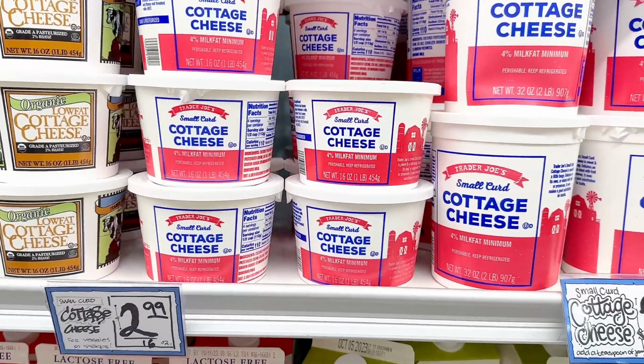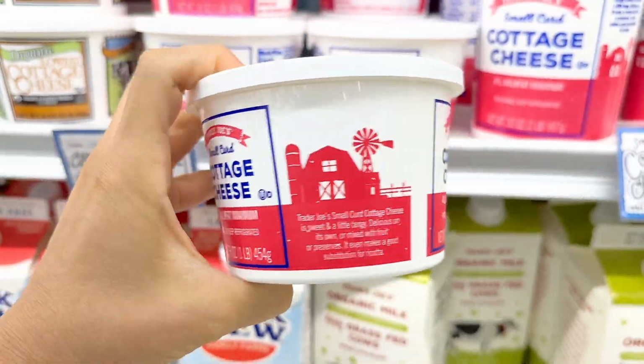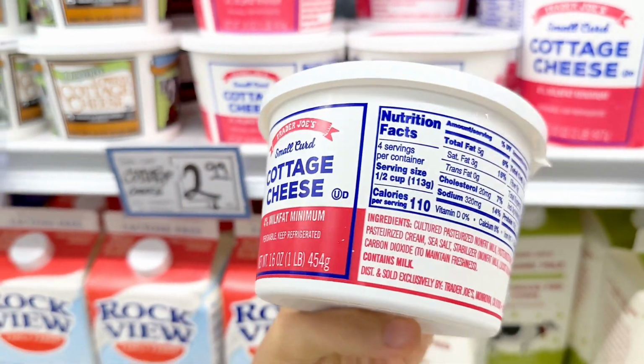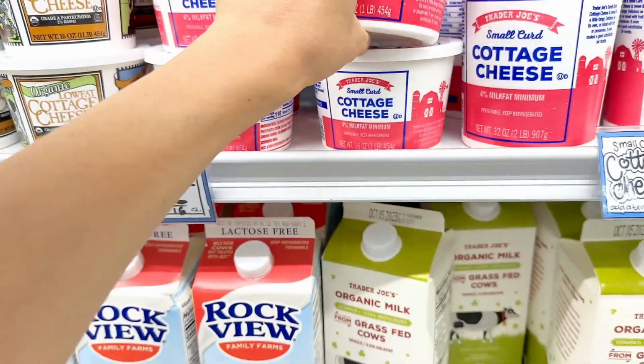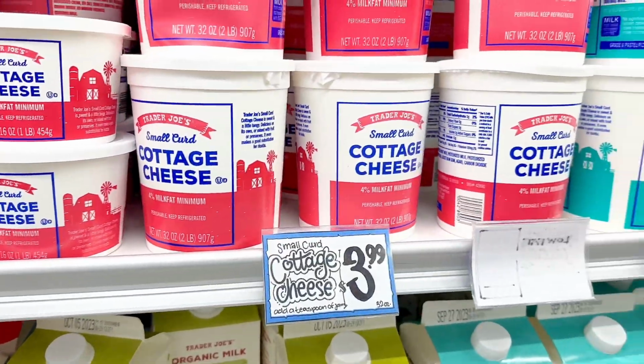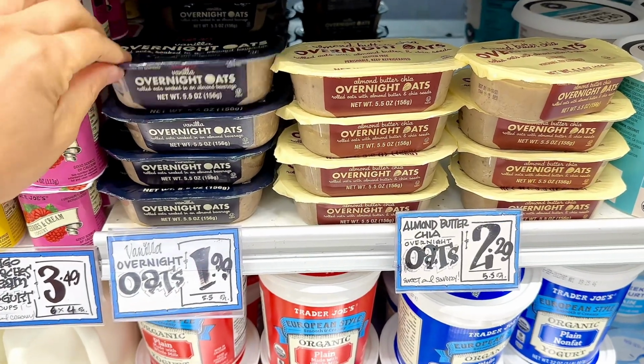And cottage cheese. So I know a lot of people prefer Trader Joe's small curd cottage cheese. I haven't tried it, or if I have, it's been years. My favorite brand of cottage cheese, they don't sell at Trader Joe's, so I just pick it up from a different store.